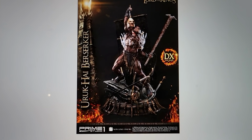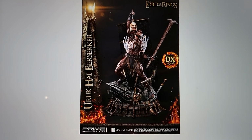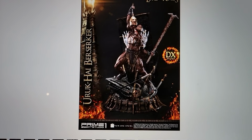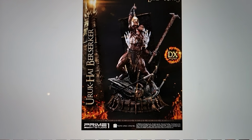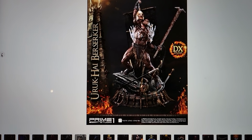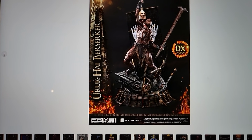Uruk-hai Berserker. Absolutely love this piece. I'm a huge fan of the Berserker. I think it looks so freaking cool. One of the coolest looking orcs. I do not like that unmasked helmet, unmasked head at all, though, so I will never display that, but I went with the DX because I want that severed head. I'll freaking love that.